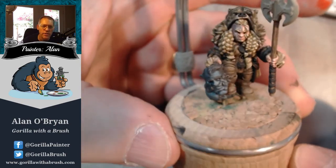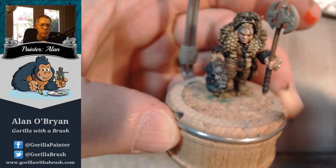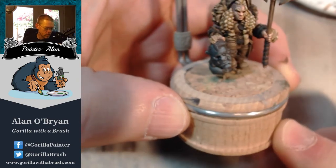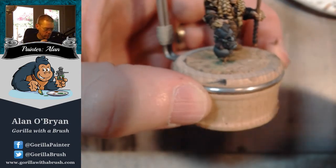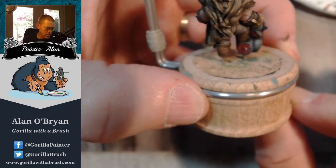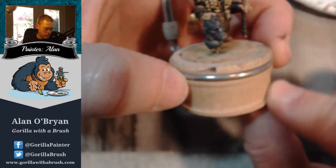The troll heads, I probably will come back in and do just a little bit of blemishes on their skin. Put a few little light dots and a few dark, but just lightly applied, splotches, like liver spot kind of looks, a little bit on them. Just to break up the skin a little bit, make them look a little more natural.